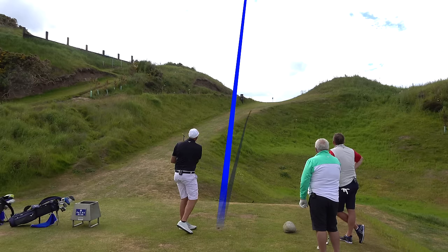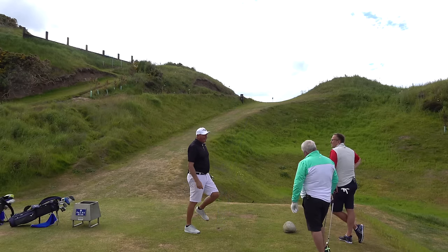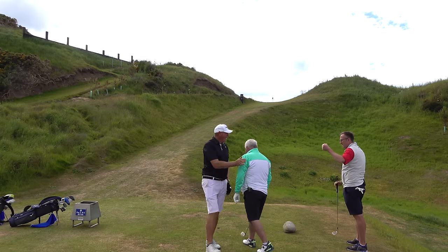Oh, that's nice. That's left. 6 foot left, I think. That's a great golf shot.